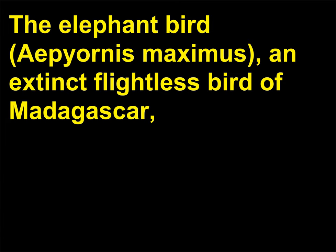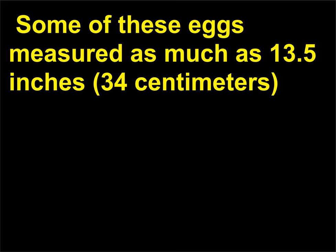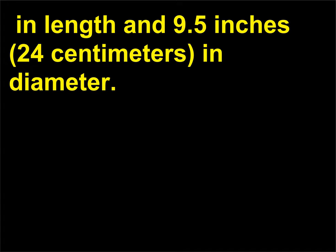The elephant bird, Epyornis maximus, an extinct flightless bird of Madagascar, also known as the giant bird or roc, laid the largest known bird eggs. Some of these eggs measured as much as 13.5 inches, 34 centimeters, in length and 9.5 inches, 24 centimeters, in diameter.